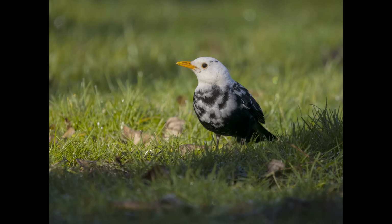What I didn't know until I researched it for this film is it is thought that no bird born as an albino in the wild has ever survived until adulthood. They only survive in captivity, and this is mainly because their eyesight is very poor, and also of course that white plumage will make them prone to predation.